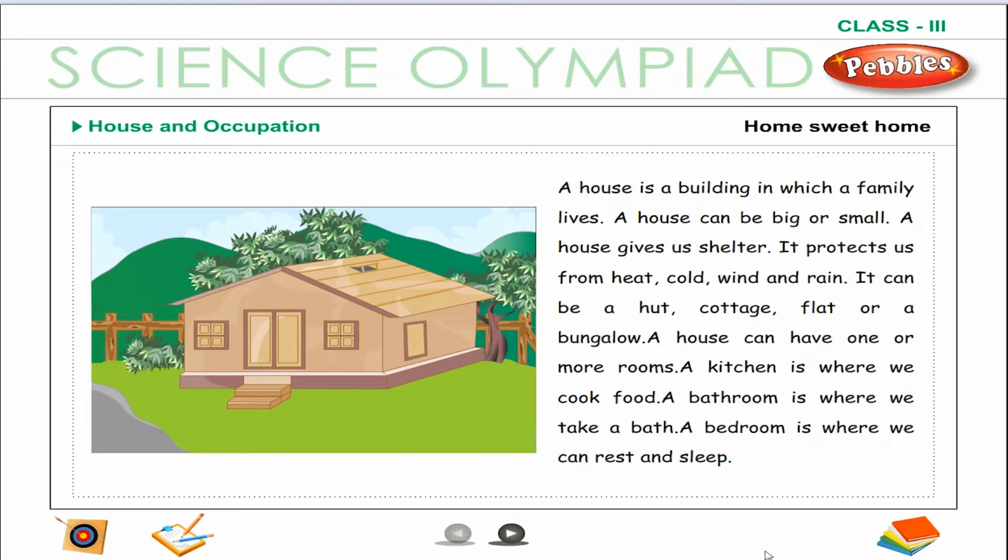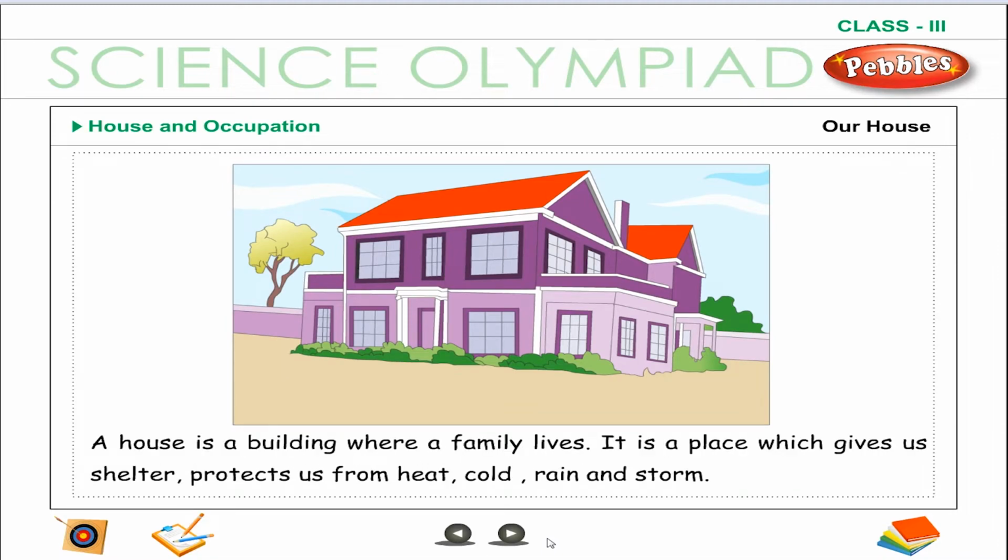A kitchen is where we cook food. A bathroom is where we take a bath. A bedroom is where we can rest and sleep. Our house. A house is a building where a family lives. It is a place which gives us shelter, protects us from heat, cold, rain and storm.